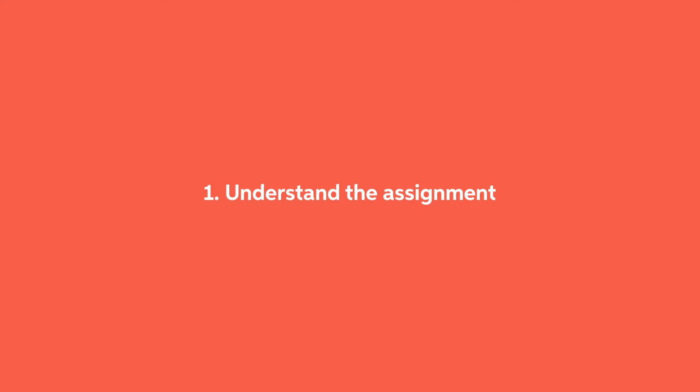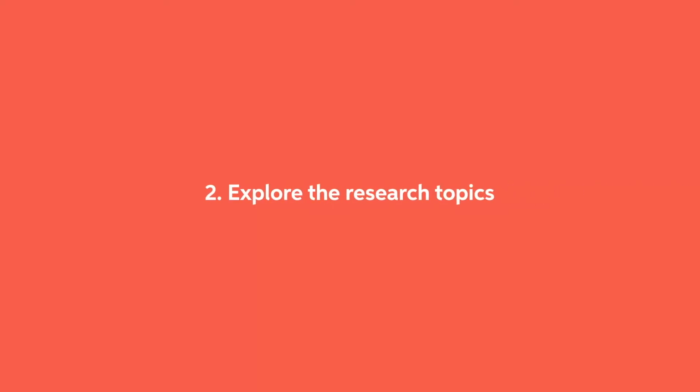Instead of viewing the assignment as one massive project, break it down into smaller tasks. This will make the writing process less intimidating and more productive. The first task is to understand the assignment. Carefully review your assignment's requirements, rubric, and deadlines. Also, check to see if you should select a topic entirely on your own or from a topics list provided by your professor. Before any writing can begin, you'll need to choose your topic.